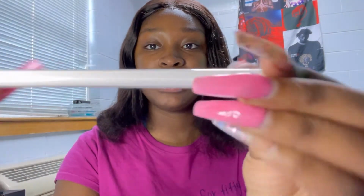So it's still in the wrapper, like I said, right here. It says Apple Pencil on the end. And you just slip the wrapper off. Boom boom.